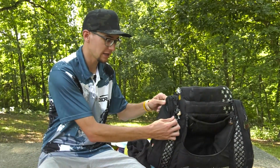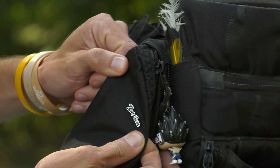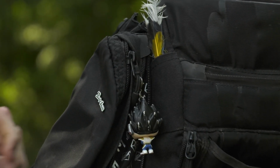And shout out to Barsby. He snuck this little Barsby Empire pin on my bag. Appreciate that. Shout out to my boy.